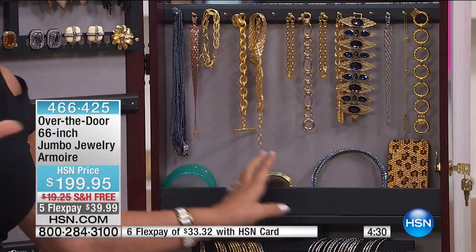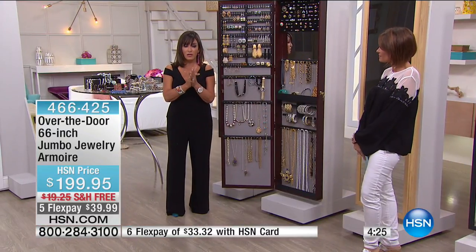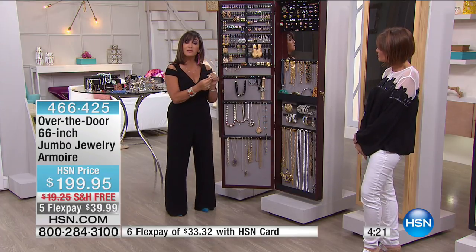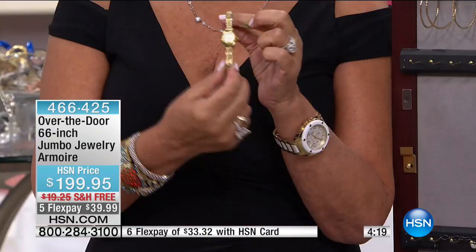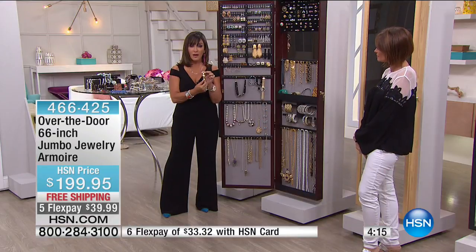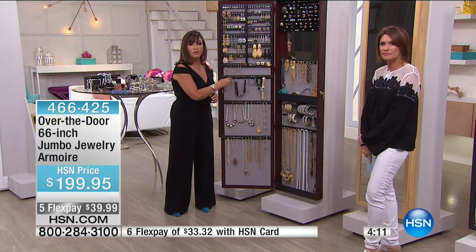But let's forget about the money, everybody. Let's think about the sentimental value that your jewelry holds for you. For example, I talk about this all the time. This is my grandmother's watch. She's not with us any longer, but every single day when I open my armoire, I look at that watch and I think of her. And I know you have those pieces too. Those pieces that maybe aren't worth thousands, but they're worth millions to your heart. Absolutely. This is the way to keep them.